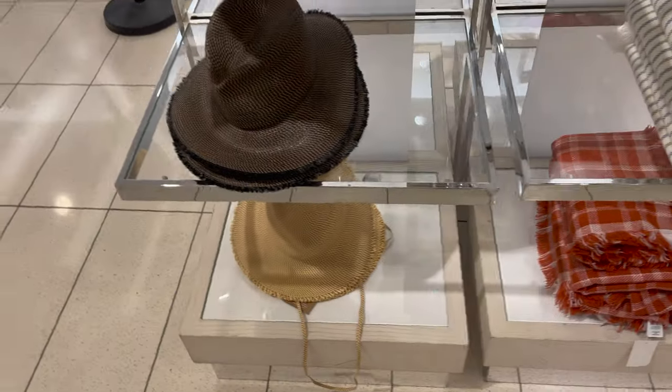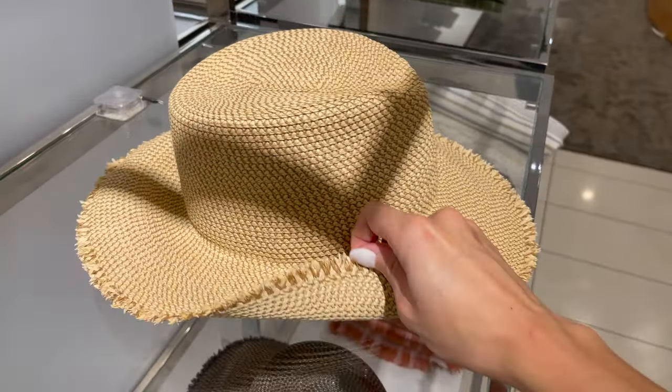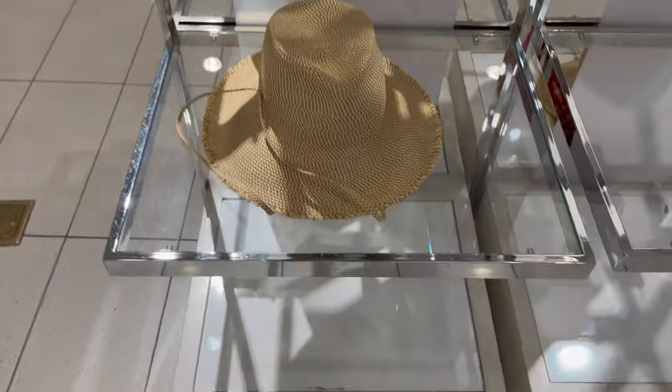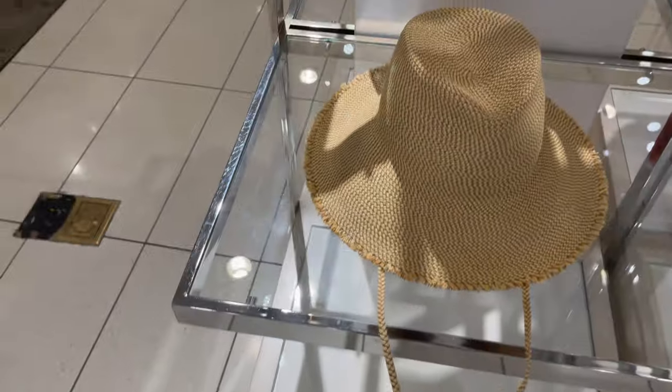Scarves. And some hats. I'm not really into this style of hat because they're really flimsy. I feel like when I put these on, they fly off my head really easily. See, I like how this one has like a little strap that you can hold it down. That one's really cute.